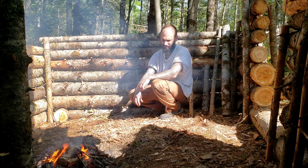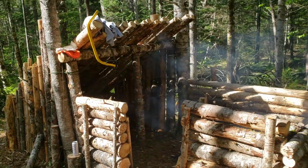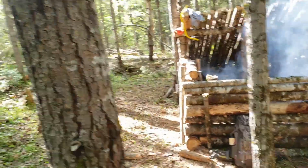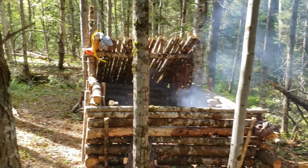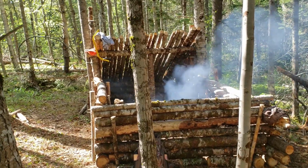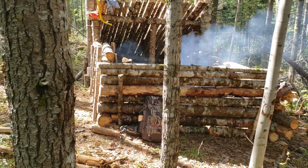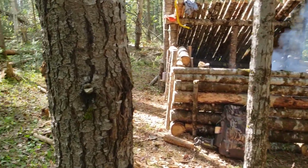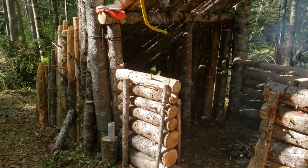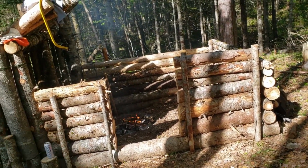And yeah, I think this is pretty sweet. So I'll just take you guys around a little bit and show you some farther shots here. So that's what we got for the front, and I got my backpack down here. There's our doorway that we made, so that's pretty sweet.